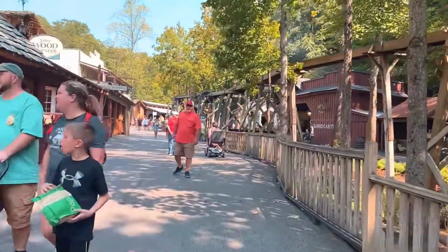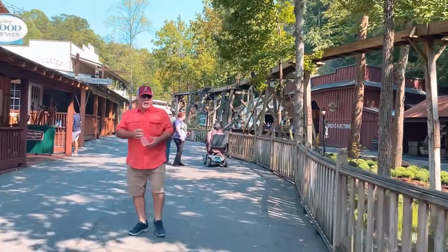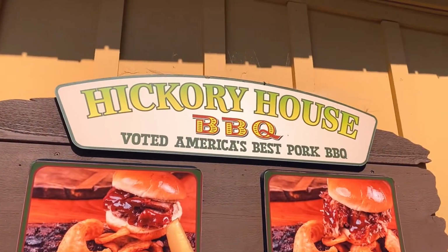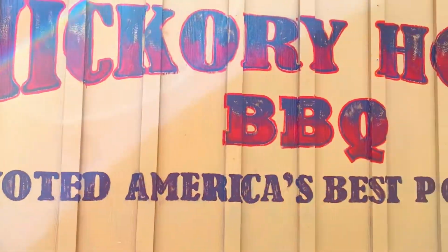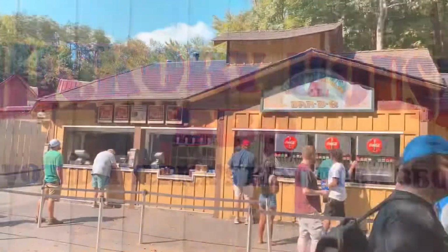So if you find yourself nearby on your next Dollywood visit looking for a new lunch option, why don't you try my favorite, Hickory House BBQ? There's a great chance it'll become your new favorite as well.